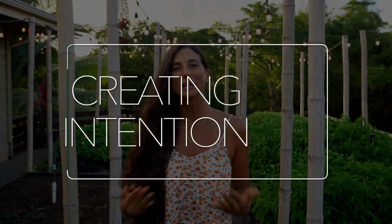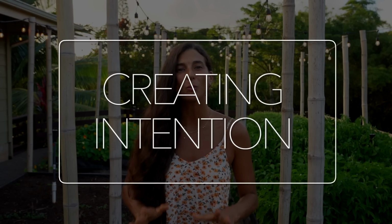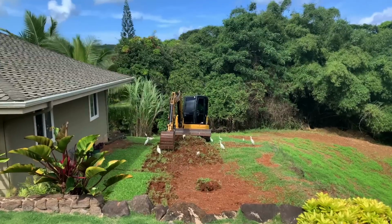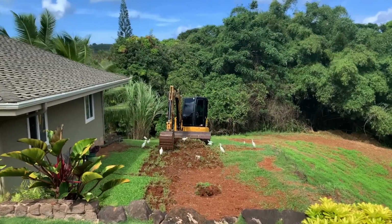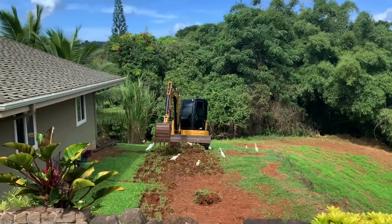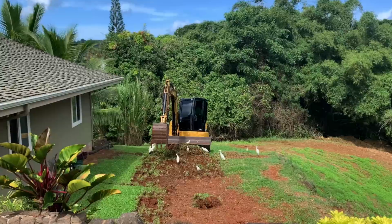I first want to discuss intention. When I first moved into this house, I knew I wanted a garden, but I wasn't exactly sure where I was going to put it. After studying the light, the soil, the weather, and more, with help, I decided that this little spot behind the garage was the best place to put the garden.